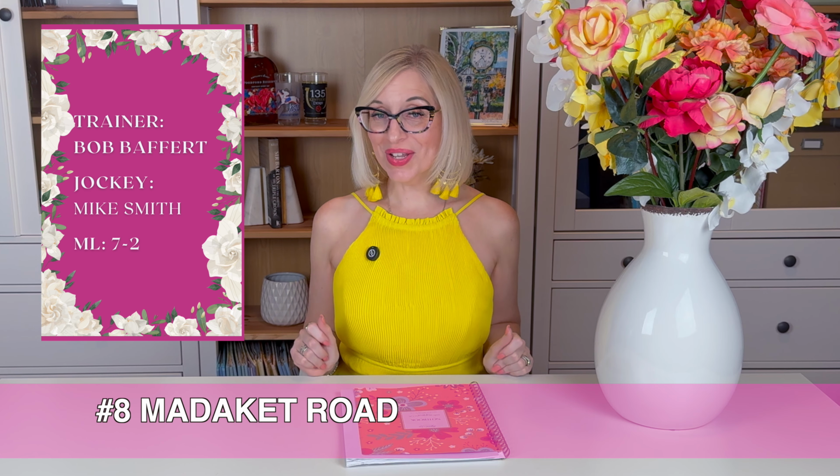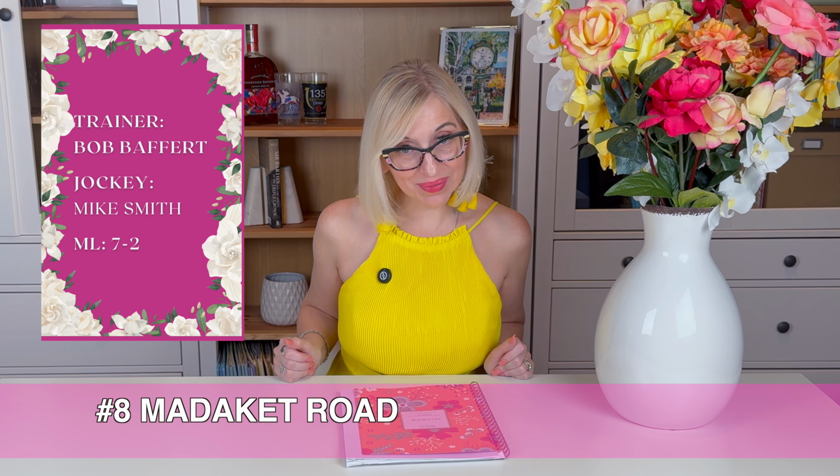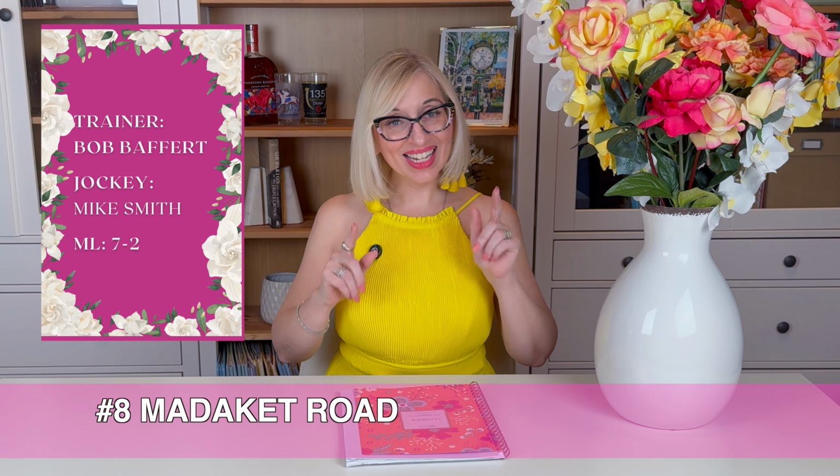I do want you to note that in all 4 races, he got right over to the rail, or he was on the rail. He never got off the rail. Shortest distance around the track. Can he get the distance?